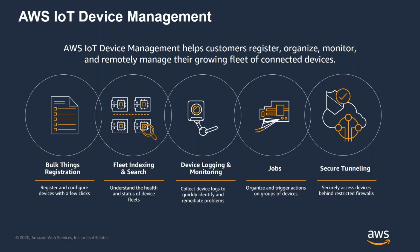AWS IoT Device Management helps customers register, organize, monitor, and remotely manage their growing fleet of connected devices. You can do things like register and configure devices with a few clicks. You can understand the health and status of device fleets with their logs. You can organize and trigger actions on groups of devices using jobs. And with secure tunneling, you can securely access devices behind restricted firewalls.